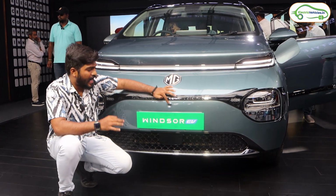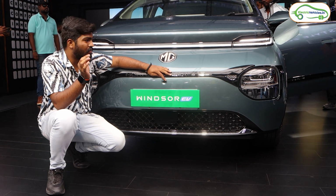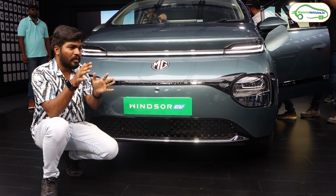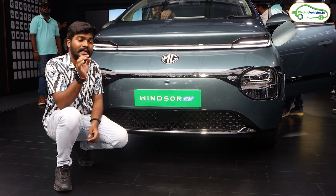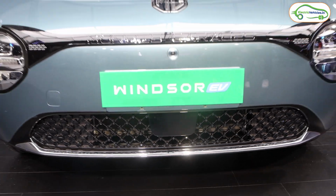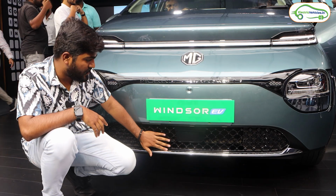Under this cladding we have a front camera. This electric car doesn't have any ADAS functions, but they give a 360-degree camera feature in this MG Windsor EV. MG has launched this electric car in 3 variants and 4 colors. As I already told you, the starting ex-showroom cost starts from 9.99 lakh rupees, and all the 4 colors are very stunning. Under this parking camera we have the number plate holder, and under this we have an open grill. This grill will help with ventilation and cooling down the battery pack of this electric car.